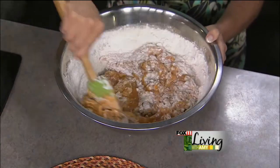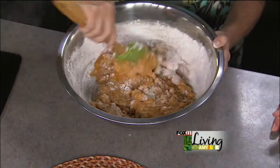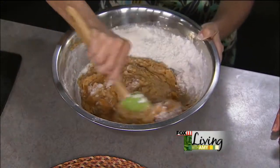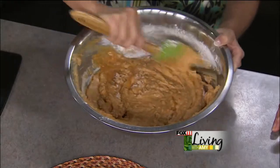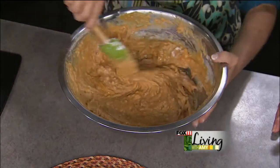And once you get that all, see, it's going to be a nice thick batter. With these quick breads, you just want to kind of incorporate it. You don't want to overmix it, right? Well, you do want to make sure all the flour is mixed in. It's not quite like a muffin. Okay. What's nice is that you don't have to get the mixer out and the beaters and the whole thing there. How are we looking?